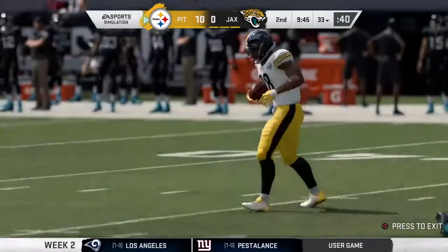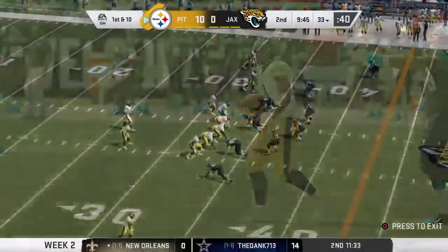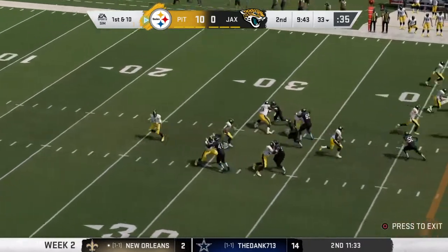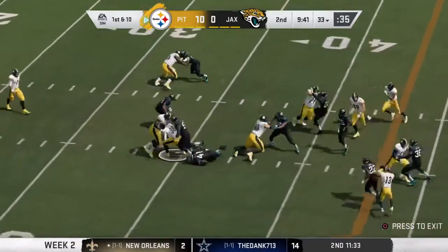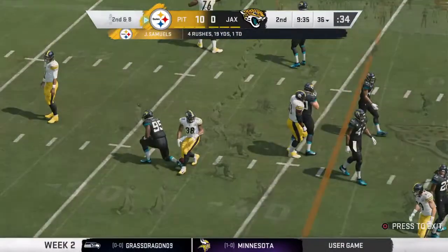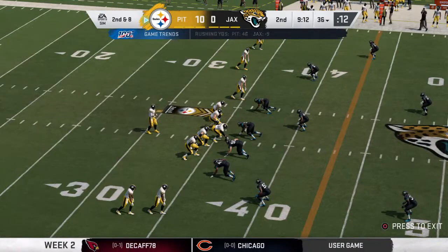We'll call that a 49-yard punt with a return of just 2. And the Steelers will go on offense here, 1st and 10. So they'll come up 1st and 10 now from the 33. They'll start the drive with Samuels. Give him a couple on the carry there, 2nd and 8. The last run good for 2. Here's 2nd and 8.